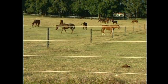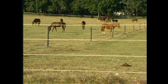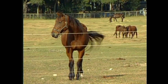I used to have lots of little vet bills where the horses would hang a leg in the fence and get a small cut, and I'd have to call the vet out to sew it up and things like that. And with ElectroBraid, it is just keep the horses off the fence. I don't have any of those injuries.